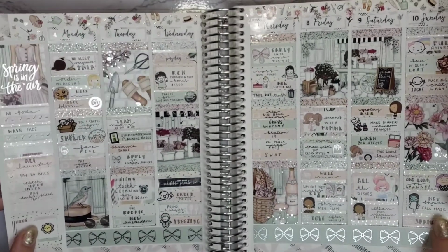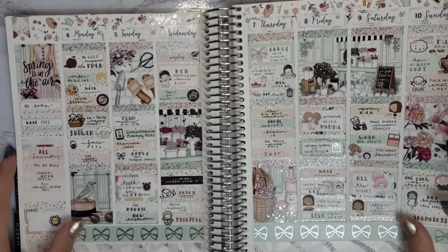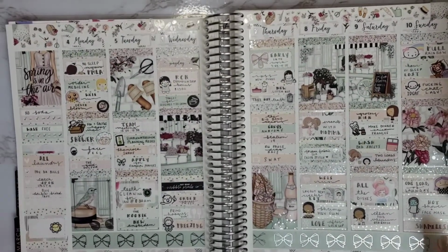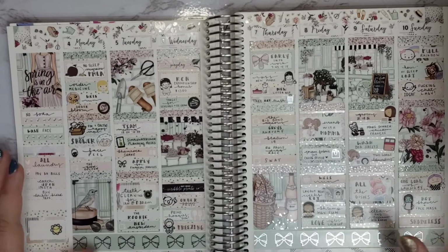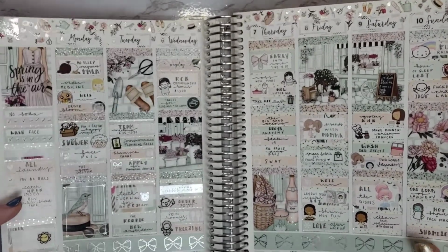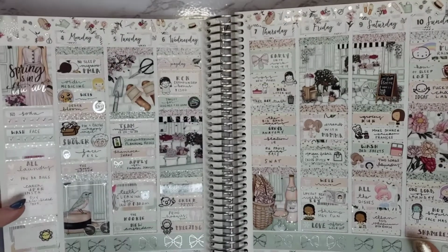I used all silver foil. I used the paint spots, which I loved. And this artwork was just stunning. But this is how I plan now, sometimes with half cut headers still, and then most of the time with bougie boxes. But I just love this kit.